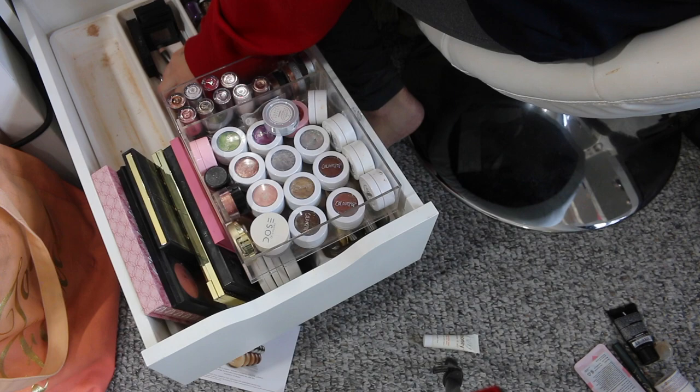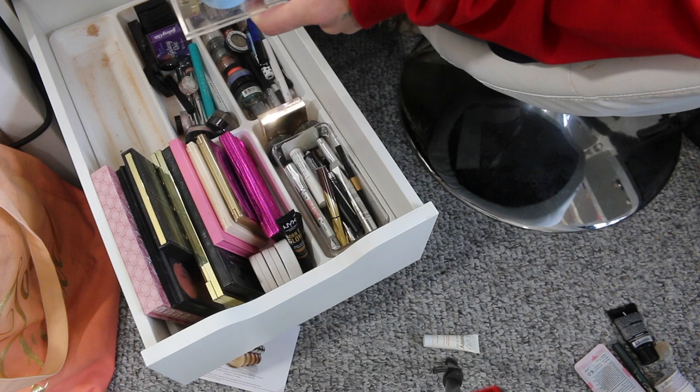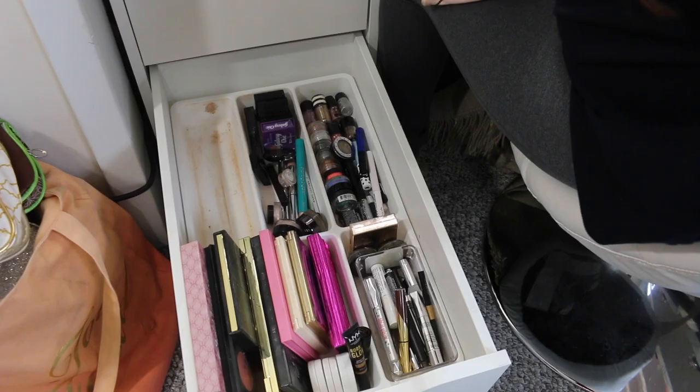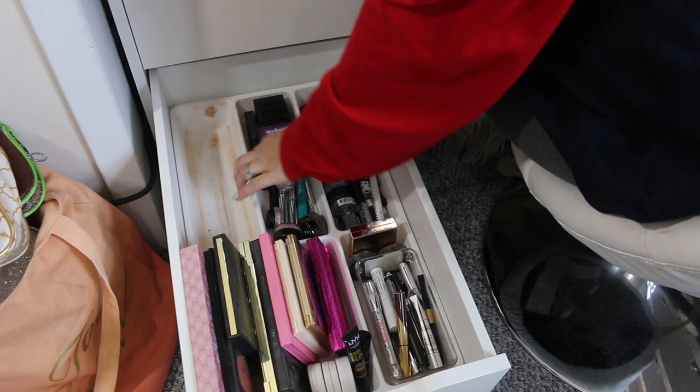So this drawer is my more used glitters and individual eyeshadows. It's what I use in my kit, so I want to keep everything here because it's easy to grab. And then I decided this one will be my individual shadows and some glitter sticks, eyeshadow sticks, so that is perfect. I don't really want to use this one for lashes, but I don't want to put lashes in the bottom drawer, so I'm going to make this one lashes.